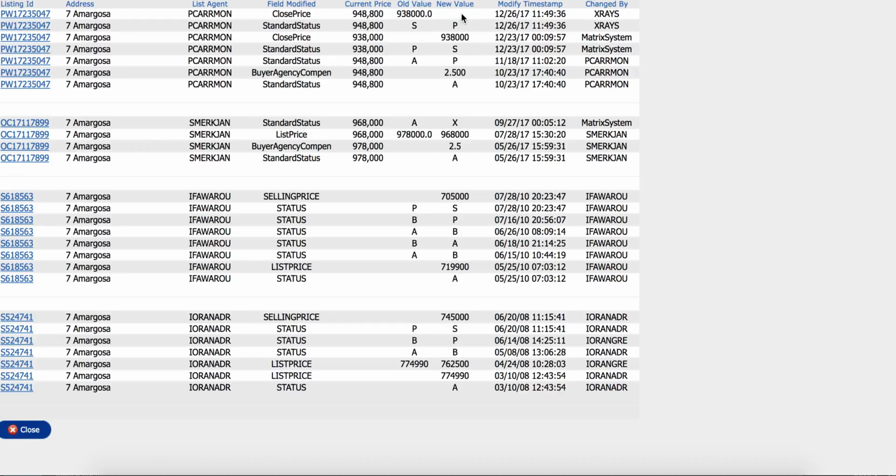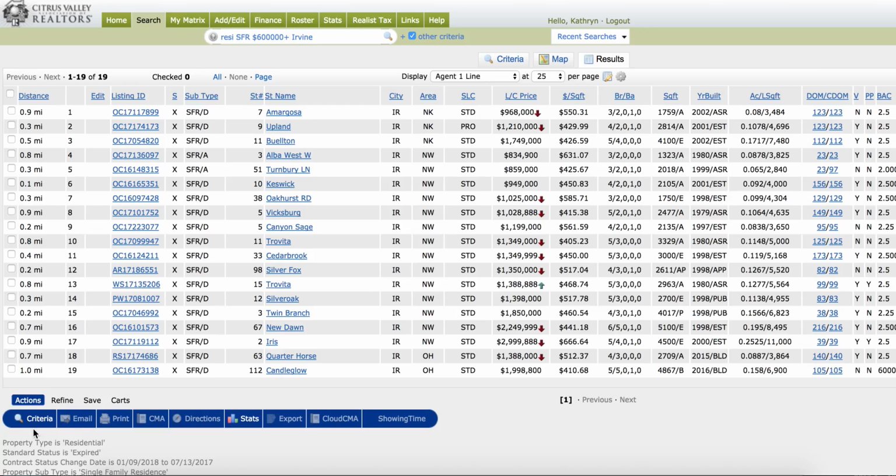So in this example, notice the property expired in our criteria time frame in the past 6 months, but then it relisted, it's sold, and it's sold for $938. So this is a sold property. Okay, we're not going to obviously solicit these people. So we'll close this one, go back to our list. Let's select the second one.